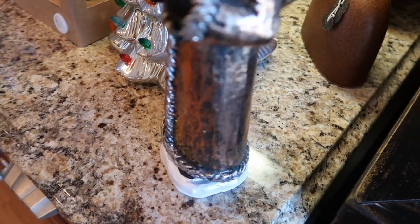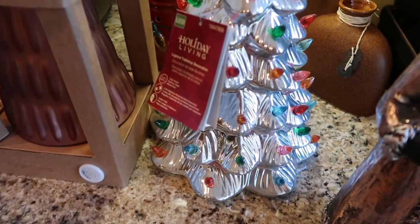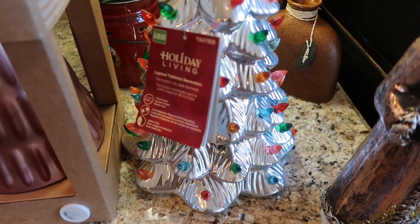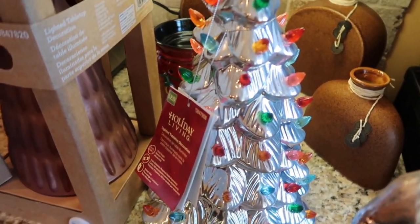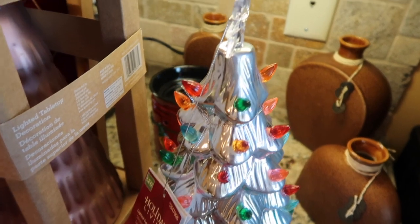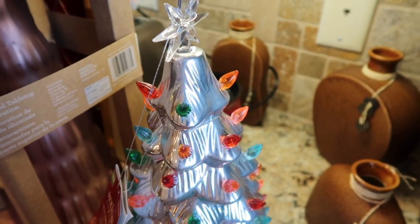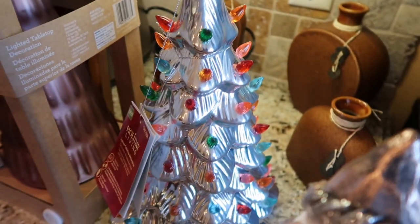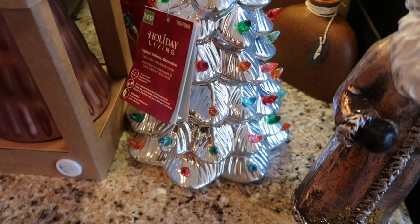So there is one of the Santas. And then this is the holiday living lighted table decoration. As you can see, the multicolor lights, and it looks the same all the way around, with the little star on top. That little star comes out. I don't know if it's supposed to, but it does. And I rode home with that between my feet, because she didn't put it in a bag.